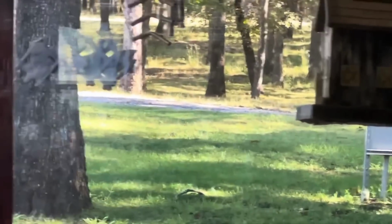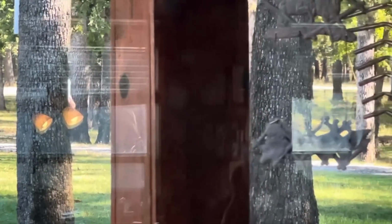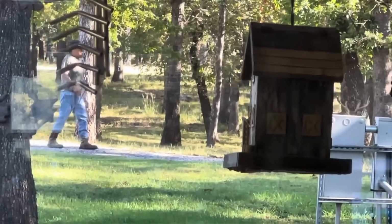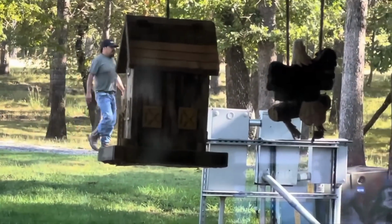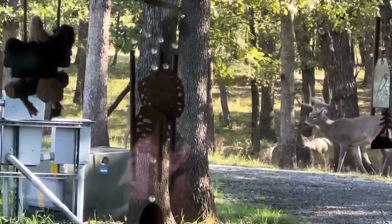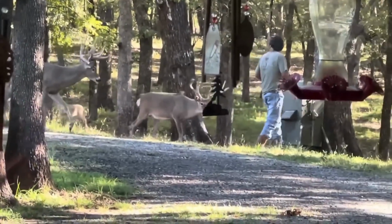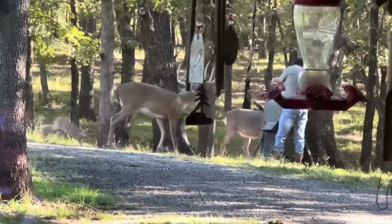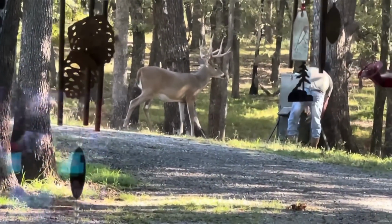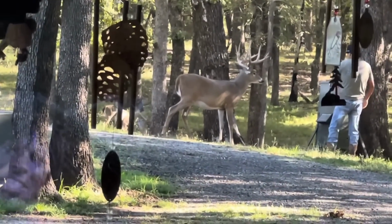There goes Apache. Out to all of his babies. Apache's cut his hair. All the girls around here think it makes him look younger. I don't know if it does or not. I think he looks better though. Look at those deer come up to him. That's something. That's how you make friends with deer right there. That is exactly how you make friends with deer. That is very, very special. I love it.